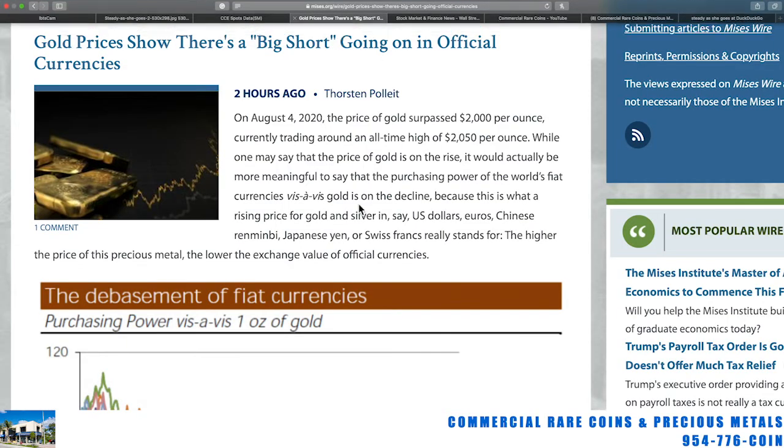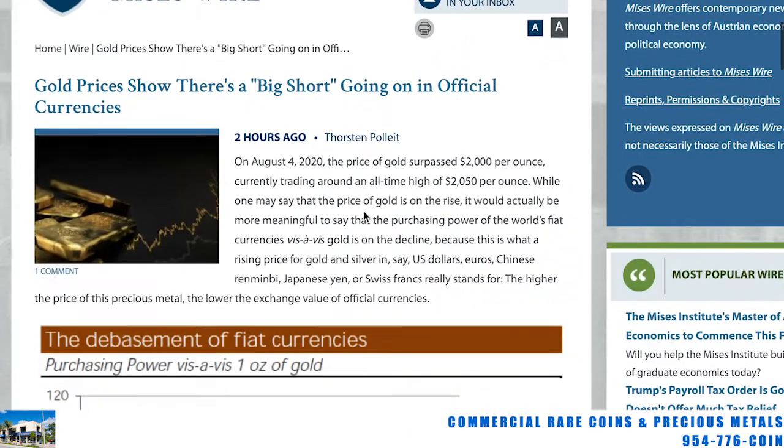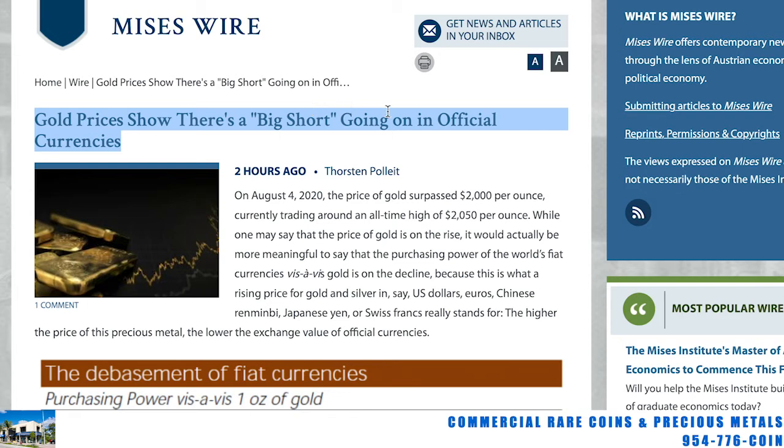Let's take a look at, I like this article, by the way, because you never see this. Mises Institute, which is kind of a libertarian blog or a libertarian site, talking about gold. And they talk about the economics a lot, so this is tied in with the economics. Gold prices show there's a big short going on in official currencies.